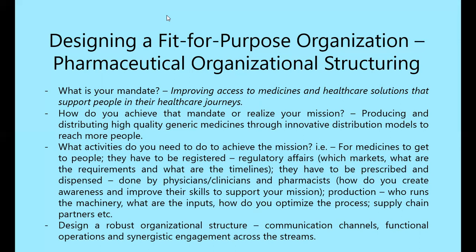And to be able to do that, after we've identified our mission as an organization, the next bit would be, how do we achieve that mandate or realize that mission? And when you get to that aspect, the focus for us as an organization is in which particular domain across the pharmaceutical value chain are we playing? What is my role?